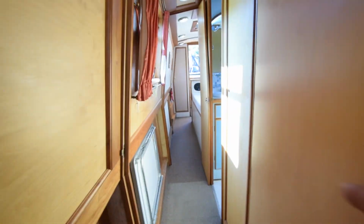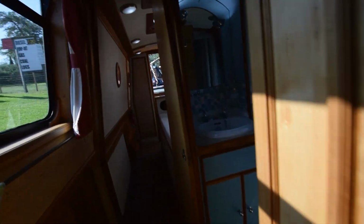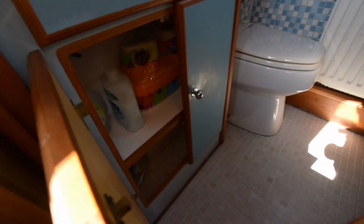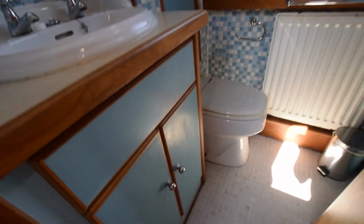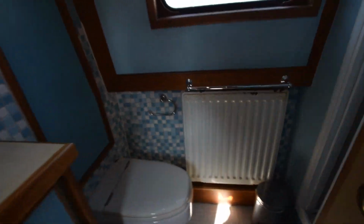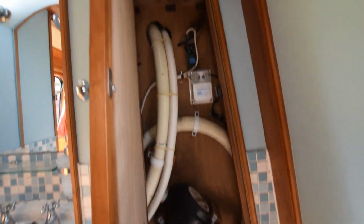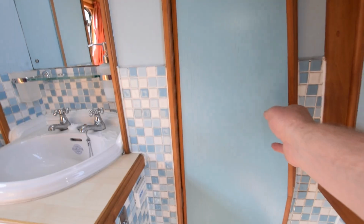So access to the far end of that is here. There's another door there. I won't open it. And into the bathroom. Lovely ceramic sink, beautiful taps, cupboard underneath. The loo itself is a Super Flush macerator pump out loo with a tank gauge. There is also a water tank gauge on board, I didn't mention that. Nice shower there with a bifold door. Radiator here to keep the chill off in the winter. There's access to various bits of plumbing.